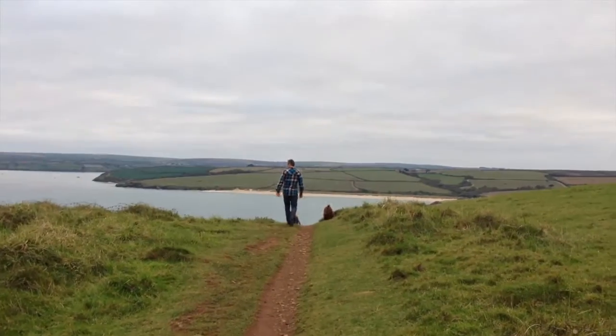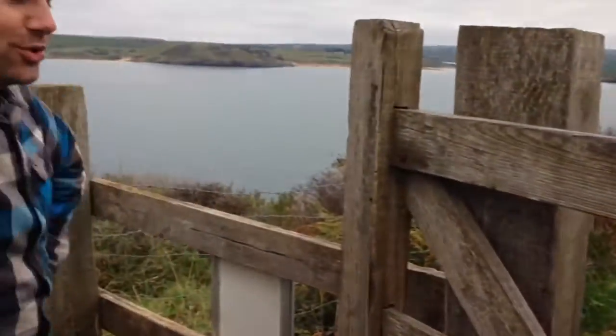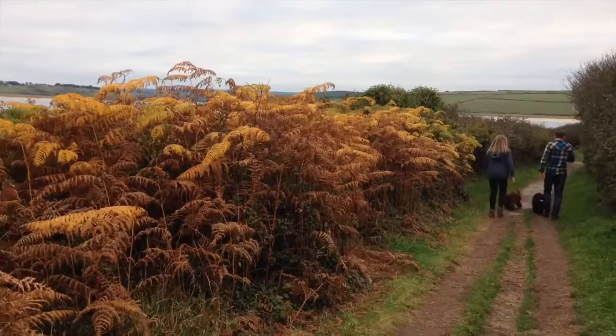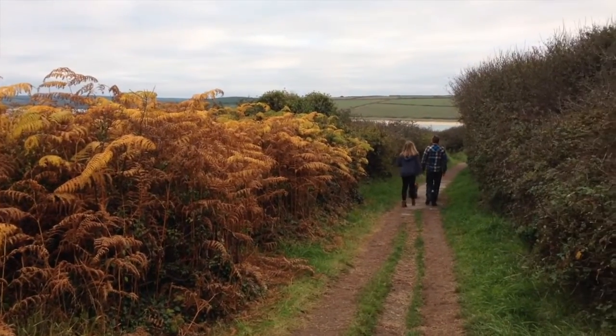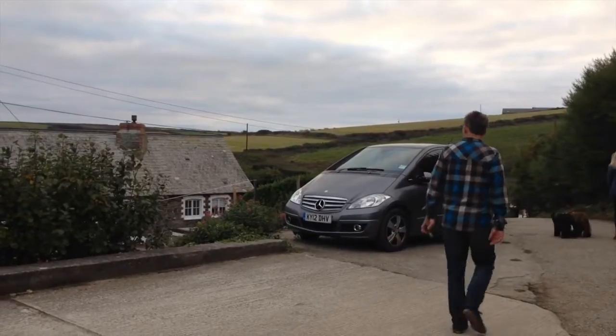Come on then. Path bears right adjacent to a fence before reaching a wooden kissing gate and descending in the direction of a row of houses. Just coming down this bit of path is quite steep, which explains their moderate rating. A wooden kissing gate leads to the houses at Hawker's Cove. Follow the metalled road before bearing left.